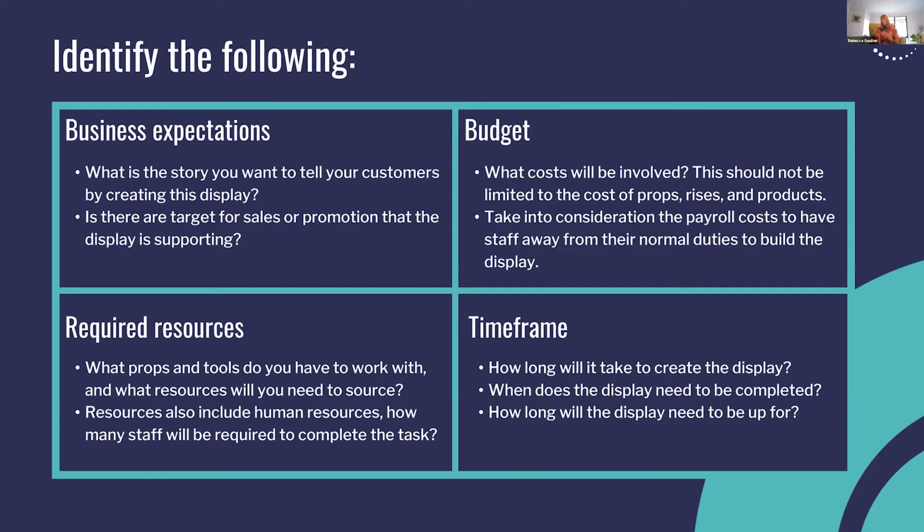So thinking about how long is it going to take to create the display. If it's just me, if there's a few of us doing that, obviously that time frame changes. When does the display need to be completed by? So does it have any supporting media that we need to have the display starting by a particular date? And how long does the display need to be up for?